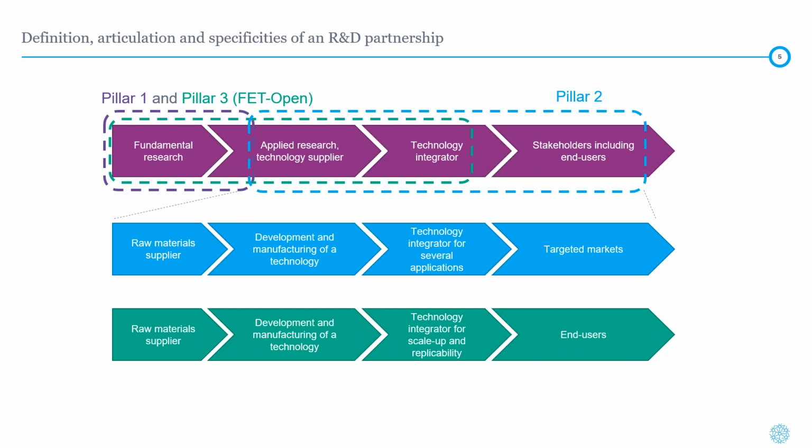So what is important is that you ensure that you have raw material suppliers, that you have the people who are able to develop and manufacture the technology, and that you have also some technology integrators. This might be for several applications, and then you have several targeted markets. This can also be for scale-up and replicability, and then you go to the end users. But it is really important to include all these people and to make sure that you have no hole.